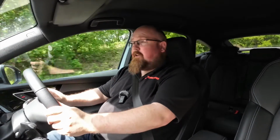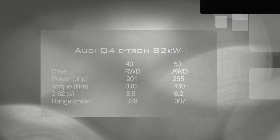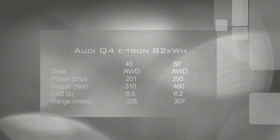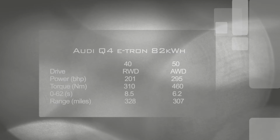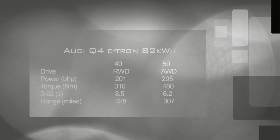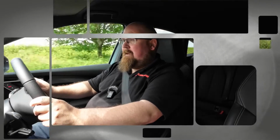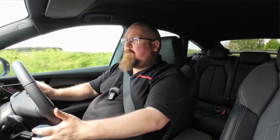Now when it comes to powering the Q4, there's only one battery available, but two power outputs. The battery is an 82 kilowatt hour battery. With the 40, you get a single motor, two-wheel drive, and around 201 brake horsepower, and 0 to 62 takes around 8.5 seconds. You can then move up to the more powerful 50, which gives you two motors and all-wheel drive, or Audi's Quattro all-wheel drive system, and that also ups the power to around 295 brake horsepower, giving you a 0 to 62 time of around 6.2 seconds. So it is pretty quick.